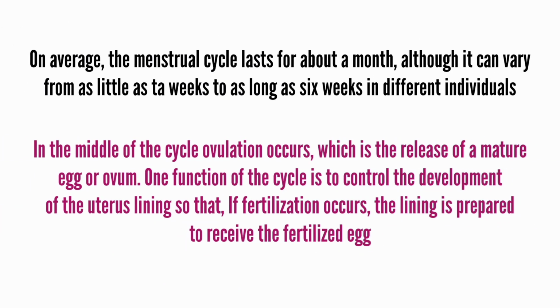Menstrual cycle. On average, the menstrual cycle lasts for about a month, although it can vary from as little as 2 weeks to as long as 6 weeks in different individuals. In the middle of the cycle, ovulation occurs, which is the release of a mature egg or ovum.